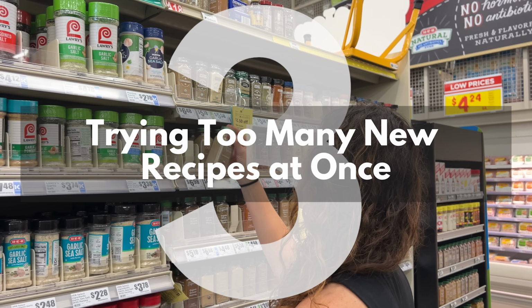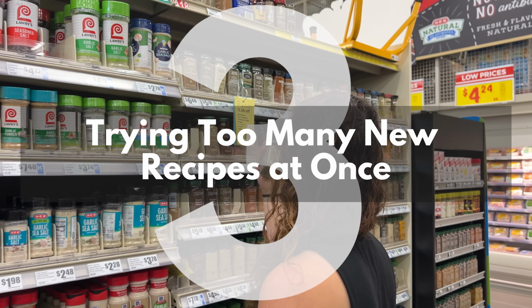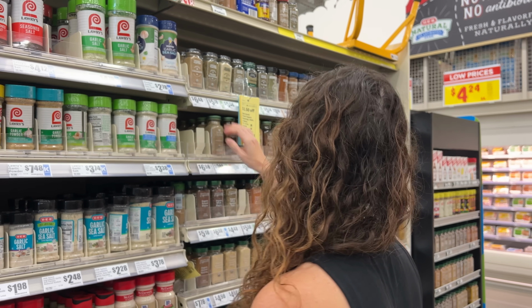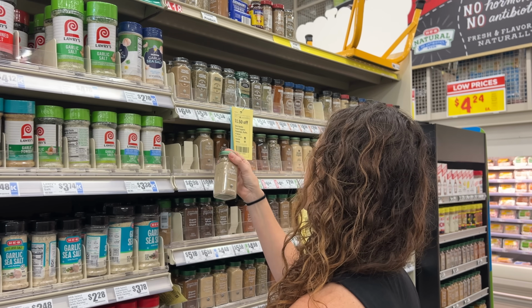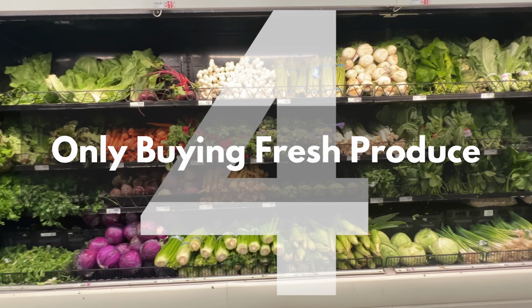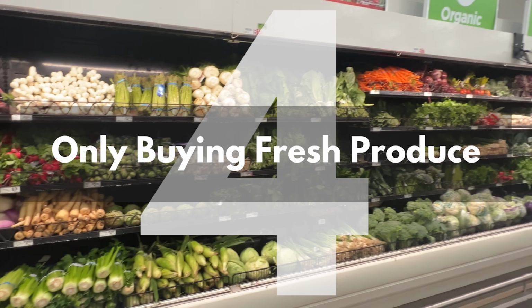Number 3, trying too many new recipes at once, especially ones with long ingredient lists or expensive spices you'll only use once. So this is a $10 spice and I'd probably use it for 1 recipe, and then it would sit in my pantry and go bad for over a year. Now I just stick to simple ingredients and spices that go across a ton of different recipes, and it just works so much better.